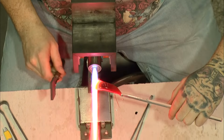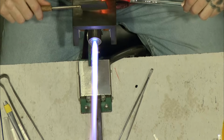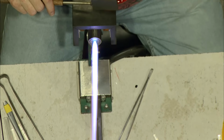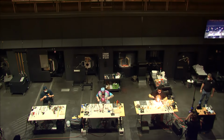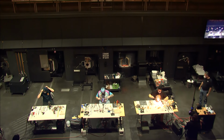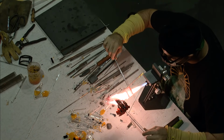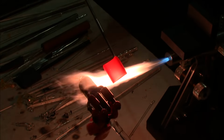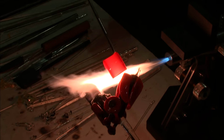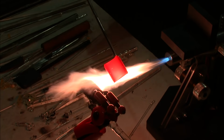But their work tends to be a lot more on the classical side of things. Not going to tend to see such futuristic looking designs from them. And you're also not going to see pieces like this that are also functional in the way that these are functional. So while it might be possible to make work like this out of soda lime glass, I don't know that I've seen anybody doing it yet.